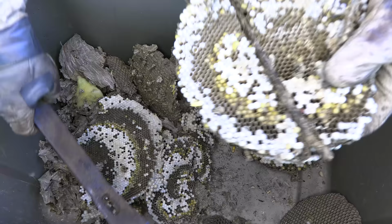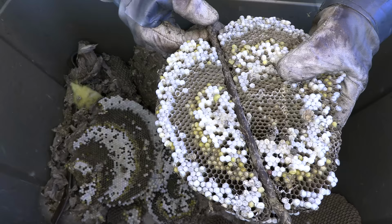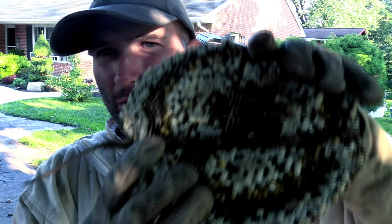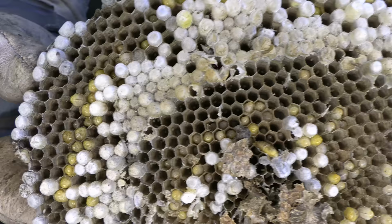Look at that. There's a root. They built around a root inside the ground as they were excavating. That is really cool. Check out the root. They built around that root while they were excavating. If you look close enough in there, in some of those cells, there's actually three eggs.